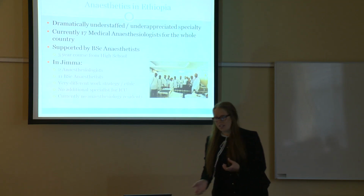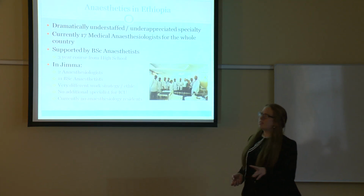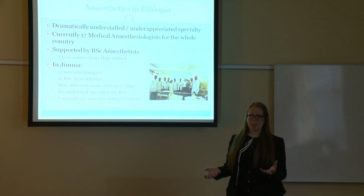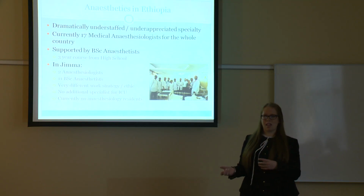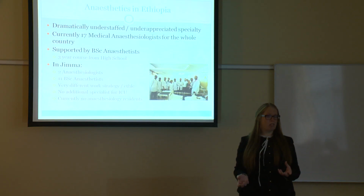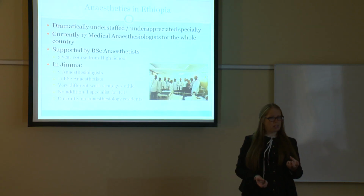So anaesthetics in Ethiopia, like Phil has touched on, is dramatically understaffed and pretty much underappreciated. Seeing as in Brighton there must be knocking on 50 consultant anaesthetists, there are 17 for the whole country out there, and that's medical anaesthesiologists who are supported by the 3-year BSc anaesthetic staff straight from high school. In Jima they're lucky, they've got 2 of the medical anaesthesiologists, and they've got about 11 BSc anaesthetists, but with a very different work ethic and attitude.